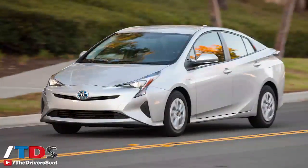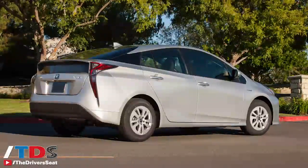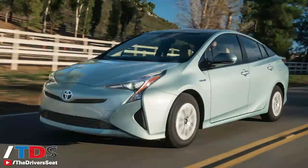Because it's a hybrid, we have to talk about the batteries. Well, first of all, the batteries have changed. The base model, that's the Prius 2, that's their kind of entry-level price point, still has the nickel metal hydride battery. But the higher trim levels are going to get a lithium-ion battery pack. Those battery packs also got smaller, and they moved them from behind the second row to underneath the second row.